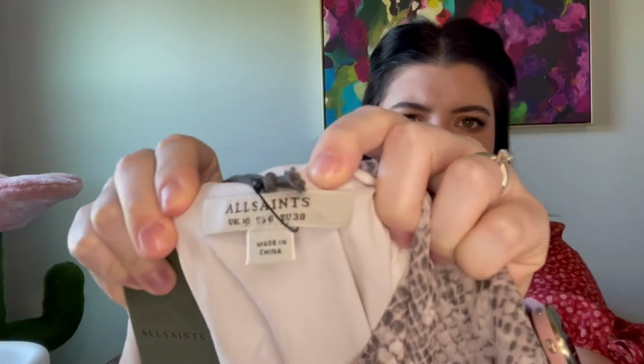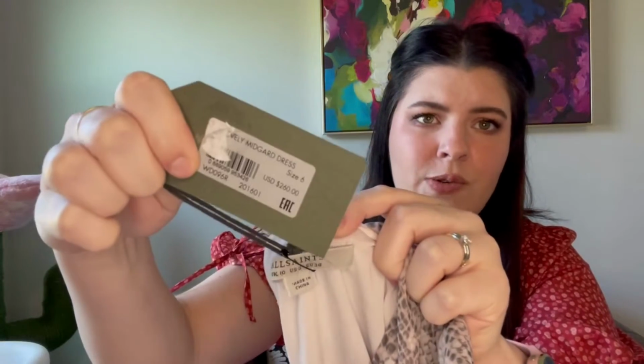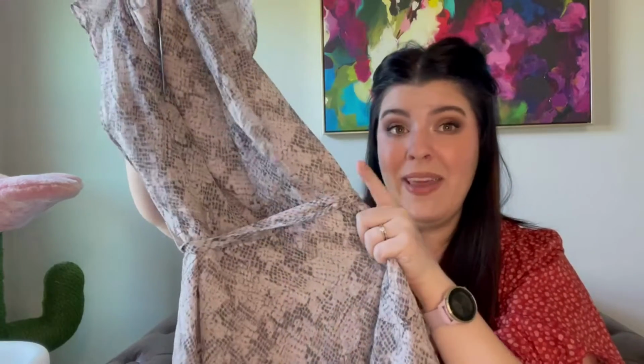This is an All Saints dress, a little mini dress. Has the different UK, US, and European sizes. This was new with tags, retailed for $206. It is the Everly Midgard dress, size 6 US. This all over snake print, really pretty. It had the belt with it. I actually didn't realize I had a belt until I was digging around another bin, found it, and attached it as well. The only issue is that it's missing the button for the hook and eye, or the button and eye, I should say, which I disclosed, so that one's listed as well.